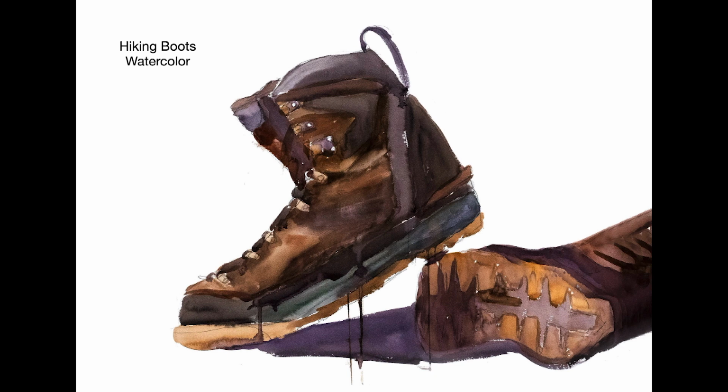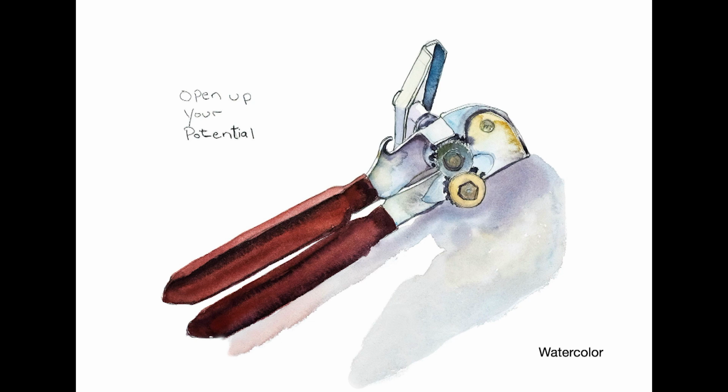This is a relatively large painting, 18 by 24 inches. Open up your potential, another still life. And now we're going to go into the books.